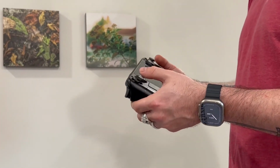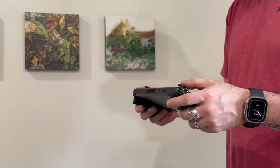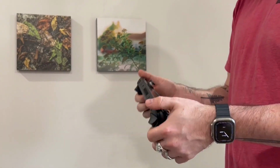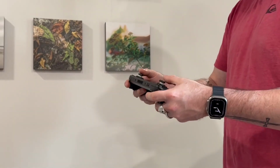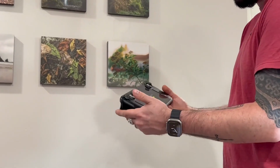Graphics wise, it's really good. I mean, really good graphics for a portable game system. I think it's really great graphics, honestly. Nice speaker. Really good controls. I like that it's got a touchpad, it's got joysticks and directional pads. I mean, it's got so many options.